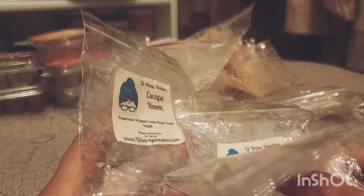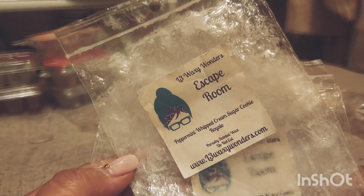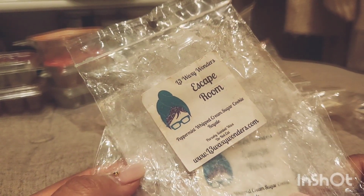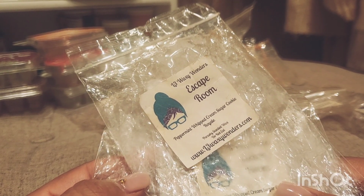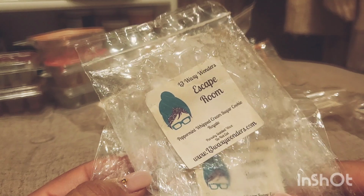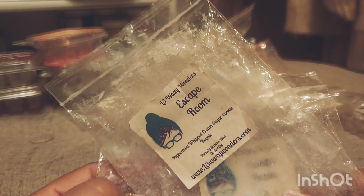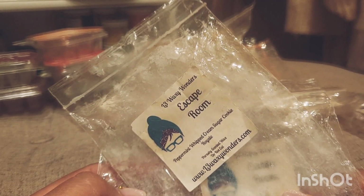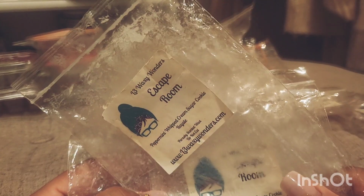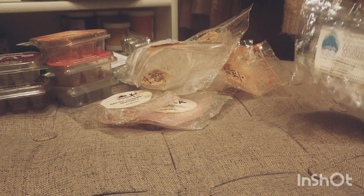Okay, I have 3 Escape Rooms. These were all bunts. This is Peppermint Whipped Cream and Sugar Cookie Royale. This was so delicious. So the Peppermint Whipped Cream was nice and creamy, nice and sweet, so not too potent, and then blended with L3's delicious Sugar Cookie Royale. It was just perfect. I put all these bunts in a crock. Threw really well for me. I thoroughly enjoyed that. Would repurchase.